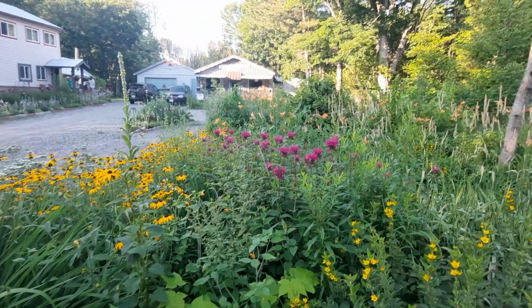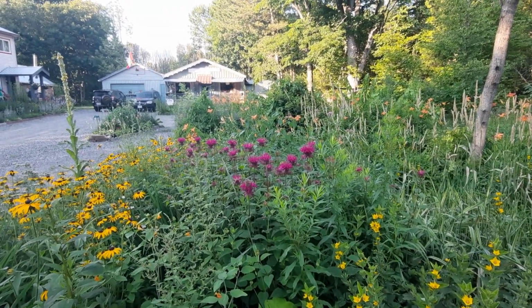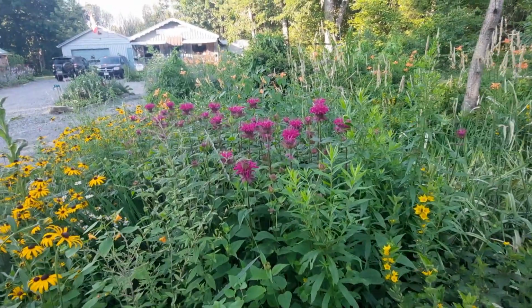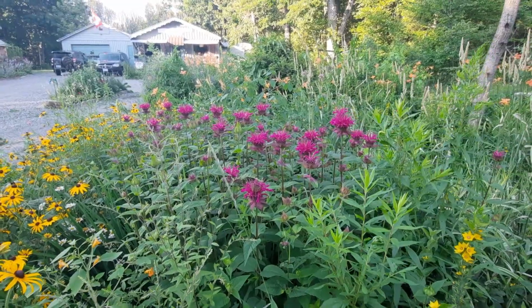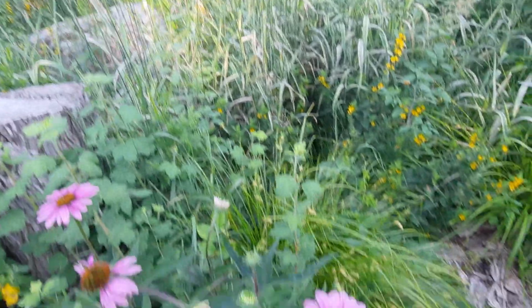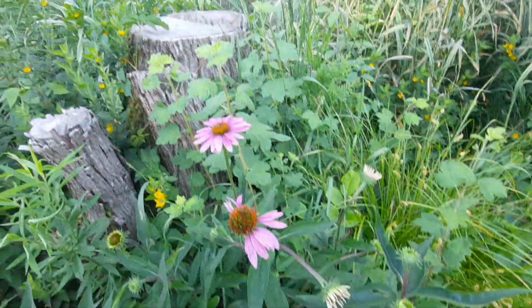Okay, there, check that out. Those are the black-eyed Susans and the bee balms, and the bees are surely enjoying them. Okay, moving on. Yeah, I just showed you a few echinacea blooms right here.